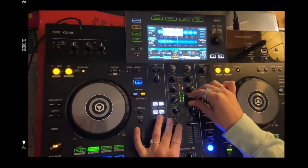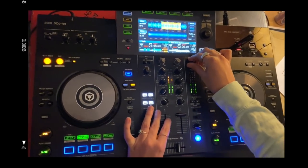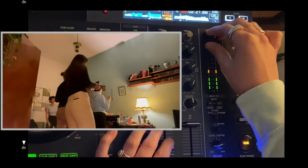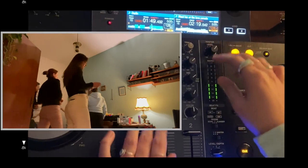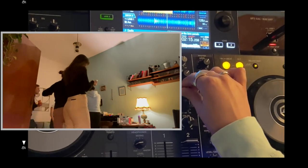Julia played some more music. She actually just started, but she's already so, so good at it. And I also heard her playing already at some parties. And yeah, I'm always so happy when my friends make music. It makes me really proud.